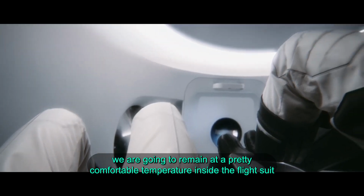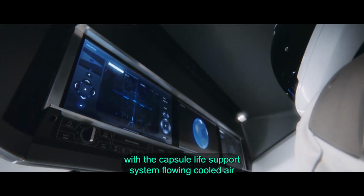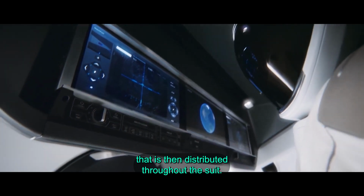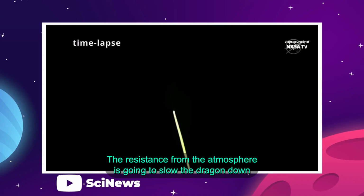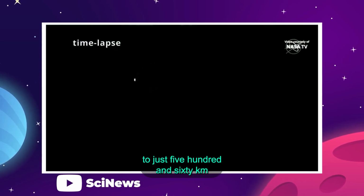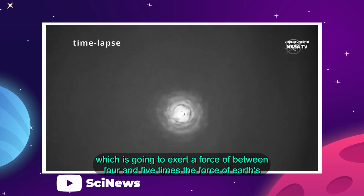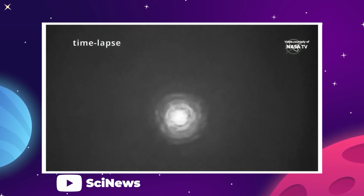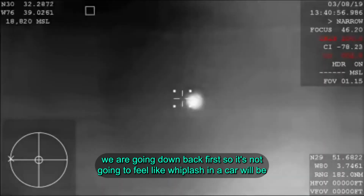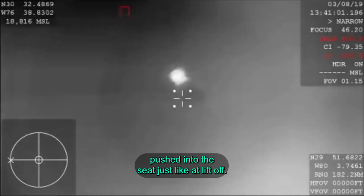We are going to remain at a pretty comfortable temperature inside the flight suit, with the capsule life support system flowing cooled air through the umbilical connection that is then distributed throughout the suit. The resistance from the atmosphere is going to slow the Dragon down to just 560 kilometers per hour, which is going to exert a force of between 4 and 5 times the force of Earth's gravity on the crew inside. We are going down back first, so it's not going to feel like whiplash in a car. We'll be pushed into the seat just like at liftoff.